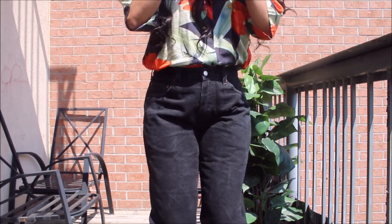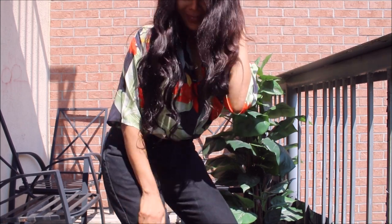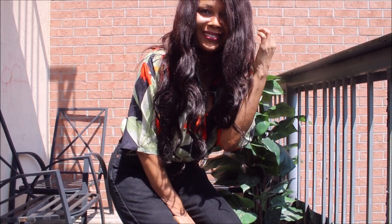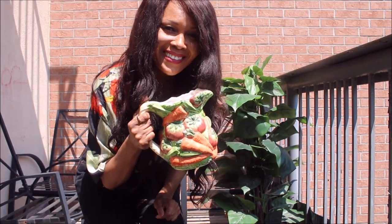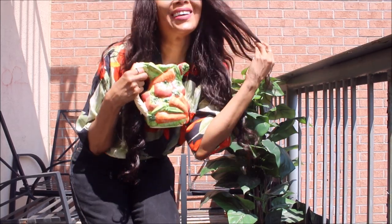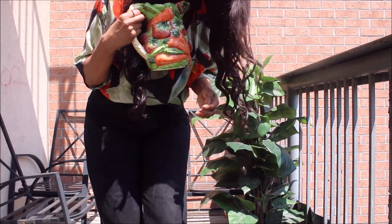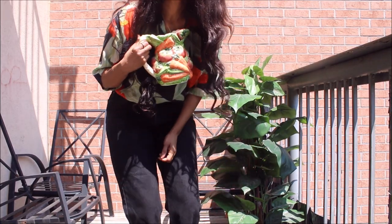And here you could see the versatility of it. I'm wearing the top with the Levi's jeans that I got from my son's haul. And on my way back inside, I saw this water tea pitcher that my ex gave me, and it has the same color scheme, and I couldn't help but show it to you.